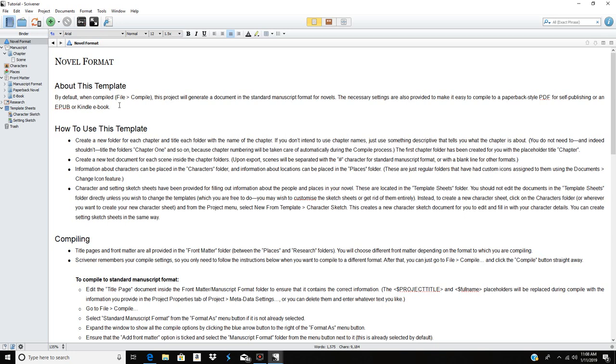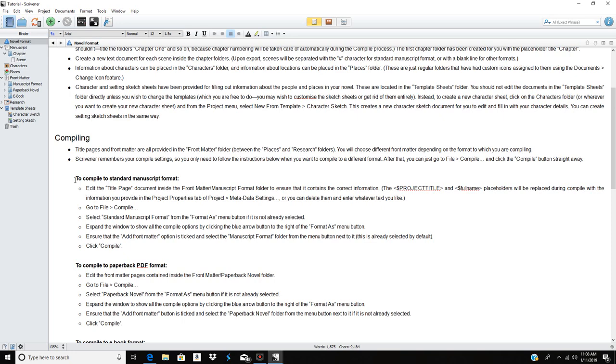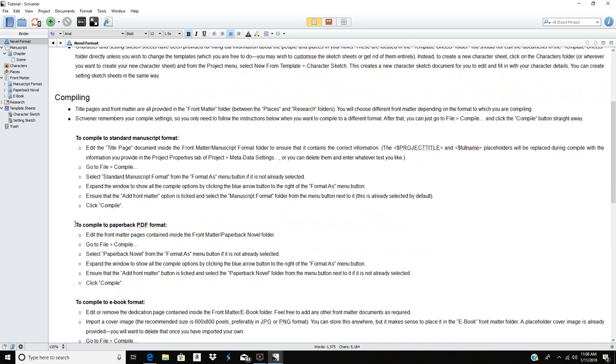So this shows you how to use the template, compiling your work, your front matter all goes together, your research. You have template sheets with character sheets and things like that. You have the characters, places. All these things right here, anything that's not in the manuscript is not going to be compiled for the export. So to compile a standard manuscript, it gives you everything you need to know about compiling your work and getting it out in the paperback PDF format, and the ebook format.